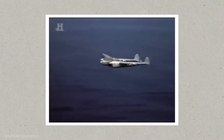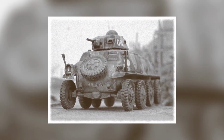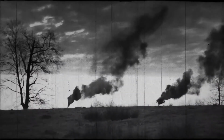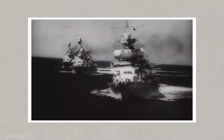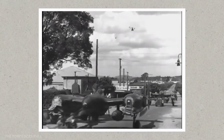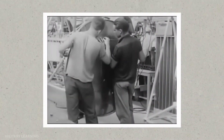Originally conceived as a high-altitude interceptor to meet a 1937 Army Air Corps requirement, Lockheed's Model 22, designated P-38 Lightning, was to become one of the most successful fighters of World War II. The P-38 was the only type flown by the top two American aces of the war, Major Richard Bong and Major Thomas McGuire Jr. Its famous mission was to shoot down Admiral Isoroku Yamamoto's transport in 1943. The Lightning was the only American fighter type to remain in production for the entire duration of the war.